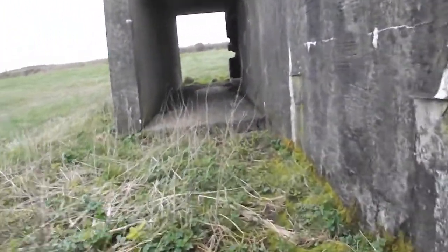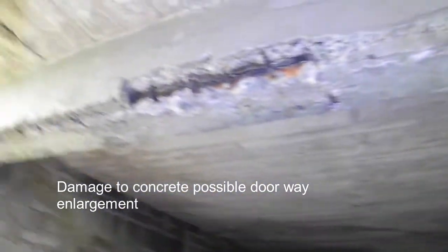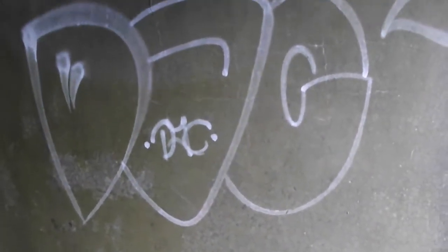Not even going to turn the torch off, actually. This one has had some concrete removed from it. We can just see that there. Concrete removed from it, and some damage to the concrete there is probably due to modification by maybe the farmer or somebody else. But rather interesting graffiti tag there, but so what? So, move around the front again.